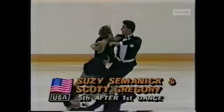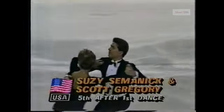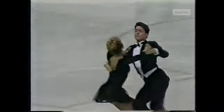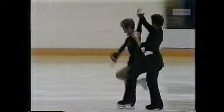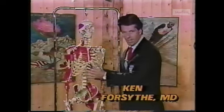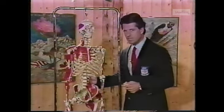There's Susie Semanick and Scott Gregory of the United States. His back did not seem to bother them on the first compulsory dance, but it's been a big story. We discussed it at the national championships, and here is Ken Forsyth, our sports medicine expert, to talk about his problem. By far, most back injuries involve the muscles and supporting elements of the spine. Much more serious but less common are herniated discs.